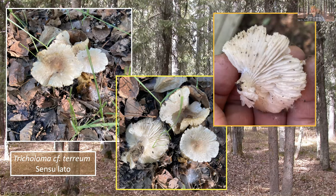Initially, this looks a lot like Tricholoma cingulatum, but cingulatum has a veil on it. So it's one of these little tricholomas that has a veil. This one doesn't, so it's not that. And so it kind of falls into another big group. Again, we're using the word sensu lato or cf. So I think it looks like a Tricholoma terreum.